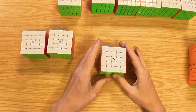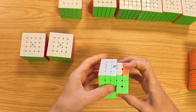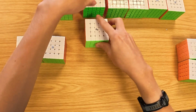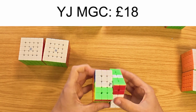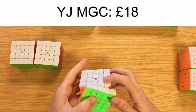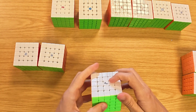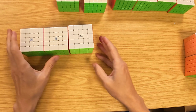There's also, of course, the classic MGC, which is still popular, even though it's 6 years old now. And it's a bit larger than the AoChuang V6. In fact, it's basically the same size as the GAN 562, and it still turns quite well. I did at one point also use a core magnetic version of this, which I'm not sure is still available, but for just £17 you can get the MGC 5x5, which is a pretty good 5x5, slightly larger. So if you have big hands, that might be the best budget option for you.